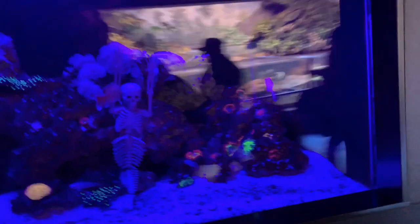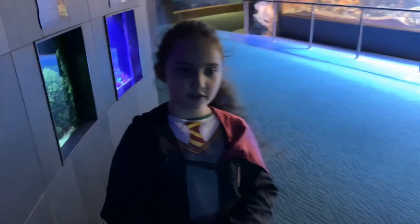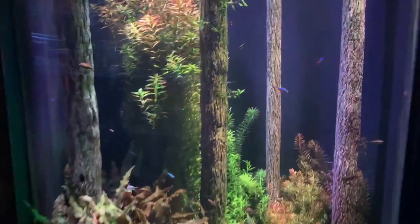Fish skeleton decoration, yeah. Huh? Hey, look! I think that's definitely a Halloween decoration. What do you think? Maybe you should do a Halloween scavenger hunt to see if we can find five Halloween things. Okay. Ooh, this one's always my favorite.